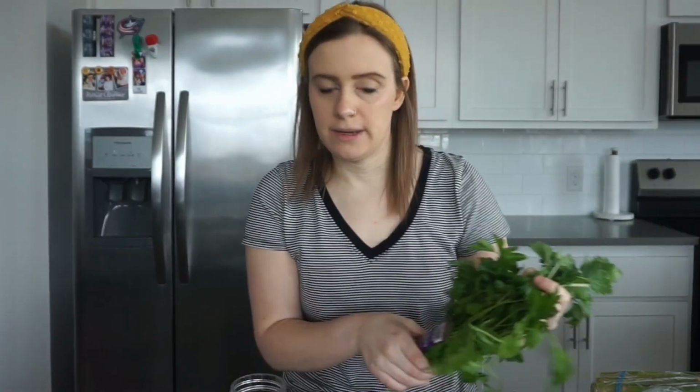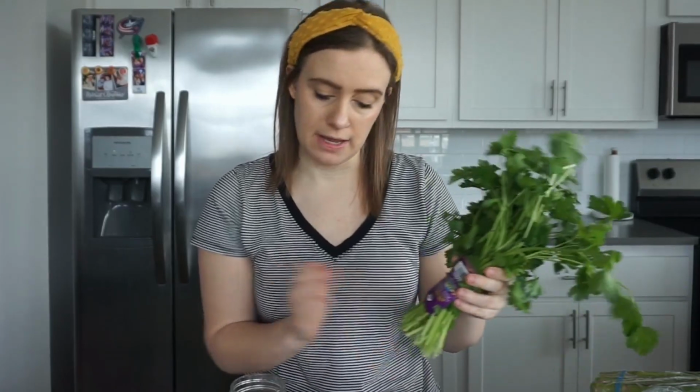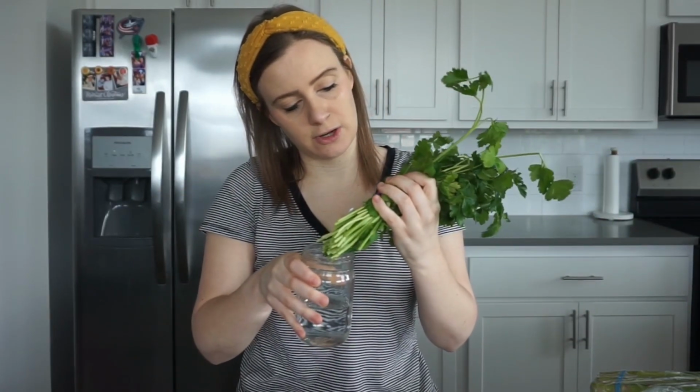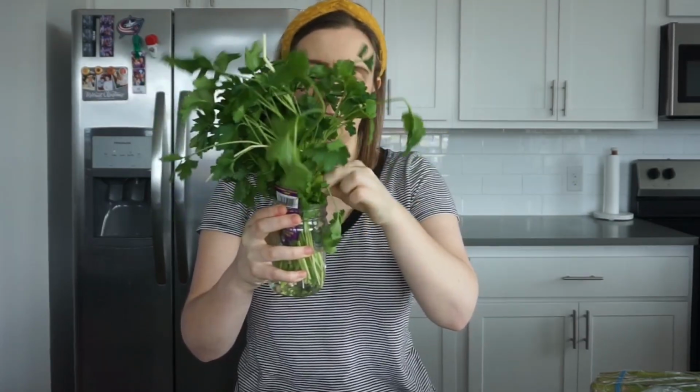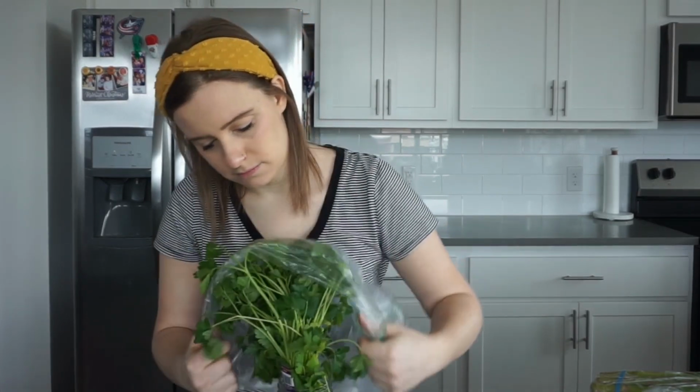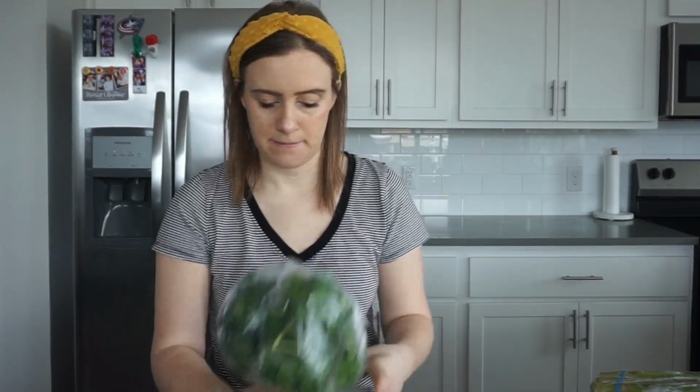The next item that we're going to talk about is herbs, and with herbs you can kind of treat them like a flower, so putting them in a type of jar with some water is really helpful. So we have some fresh parsley here. All I'm going to do is place them in a jar just like I would have flowers, and then to preserve even more freshness you can take the bag that they came in and put it over top and store that in the fridge just like so.